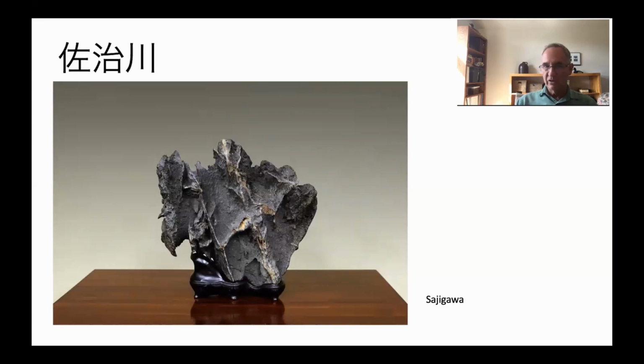I've shown you the kanji across the top. I'll talk a little bit about that later. This is also a well-known stone. It would be considered to be a figure stone. You know, you have to ask yourself, what do I see? But you could easily see a robed figure in this particular stone. Go ahead and think about that for a little bit. Okay.